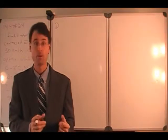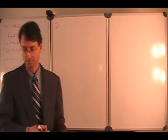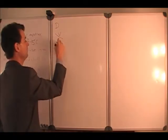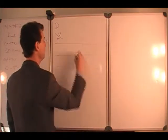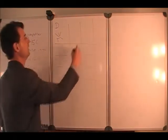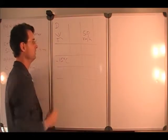So we're going to focus on the part of the table that we really need, and that's the part of the table centered around a temperature of negative 15 degrees and a wind speed of 50 kilometers per hour. If we have the wind speed across the top and the temperature down, we need to focus on the 3 rows and the 3 columns of the table that are really important and centered around 50 kilometers per hour and negative 15 degrees C.